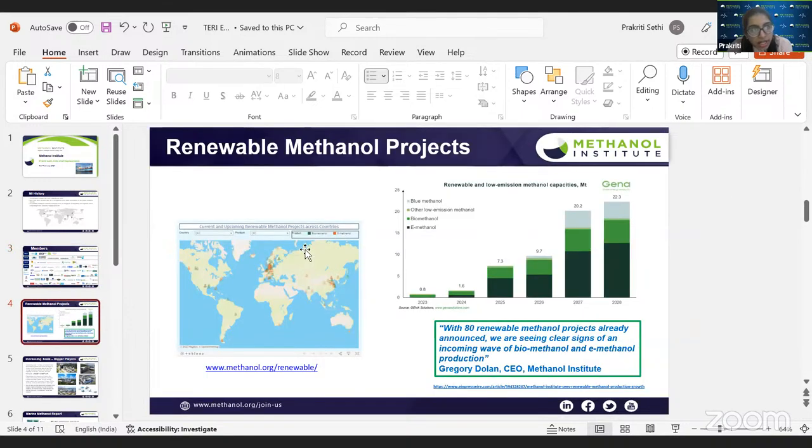As you would see on the next slide, there is a track of renewable methanol projects. I believe in a couple of previous conversations there was mention of the blue, green, and different color coding taking shape in this industry in terms of carbon intensity. We've also been tracking different renewable methanol projects, as you can see on your screen. We have categorized them into blue methanol, low carbon emission methanol, biomethanol, and e-methanol. We are tracking this on a regular basis, and this is an interactive map that you can look at on our website. I've also provided the link.